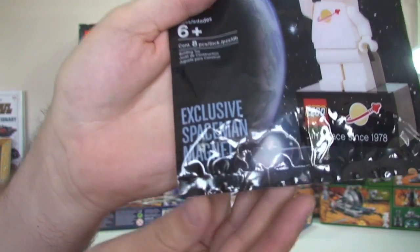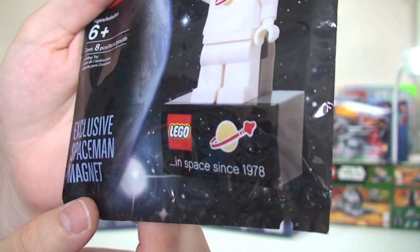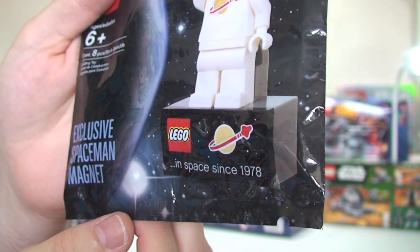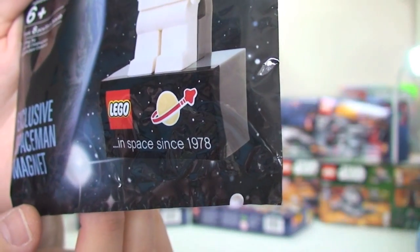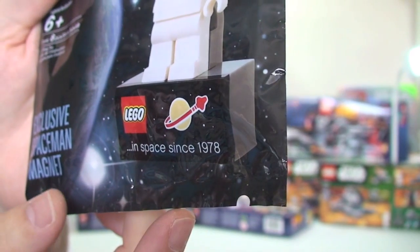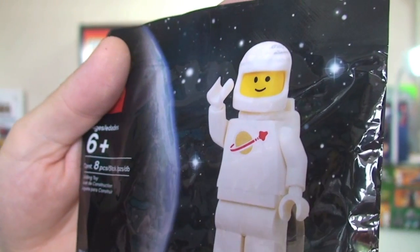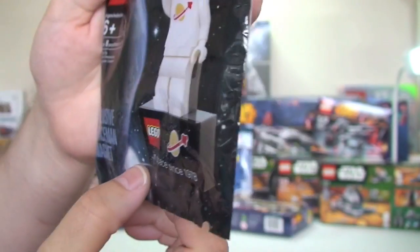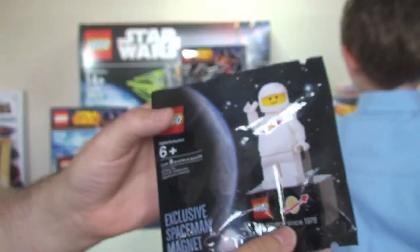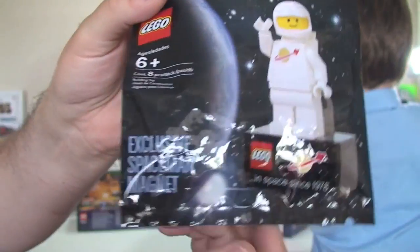Exclusive Spaceman magnet, if you can see that. It's not the Benny, it's similar. It's a white Benny. In space since 1978, you can see there. And obviously the white spaceman, the white version of Benny, I guess. But yeah, awesome. So that goes towards my polybag collection.